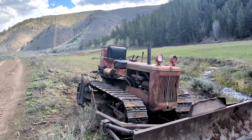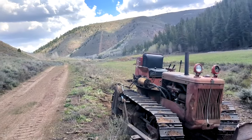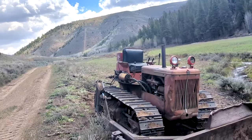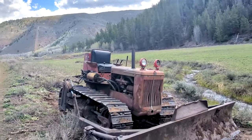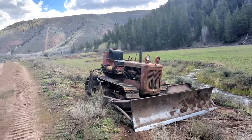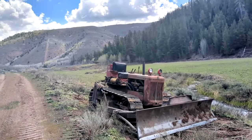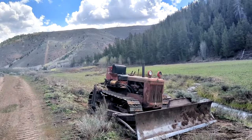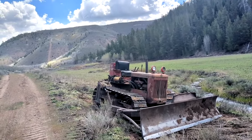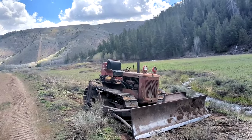Okay, I'm just going to show you my first mishap of the day. I've had a really good day here. Got all kinds of stuff accomplished. That dozer, I don't know why, when I first started it up, it had a miss. It was blowing smoke and had a bad miss. So I don't know what was going on.